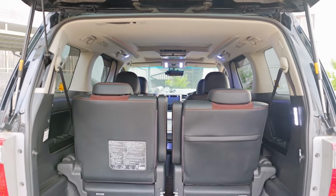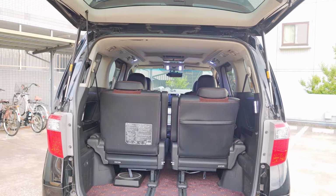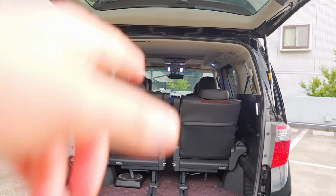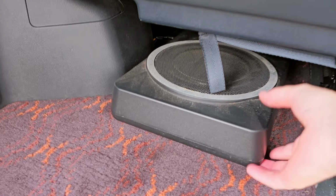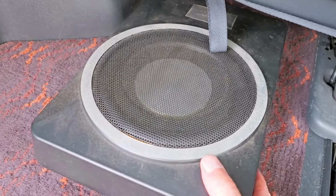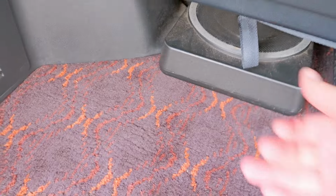So 3 seats in the back, 2 in the middle, 2 in the front for 7. That's 7, right? 1, 2, 3, 4, 5, 6, 7. Yes, my math is good today. It comes with an aftermarket subwoofer. Who doesn't want that? I'll just leave that there for you.